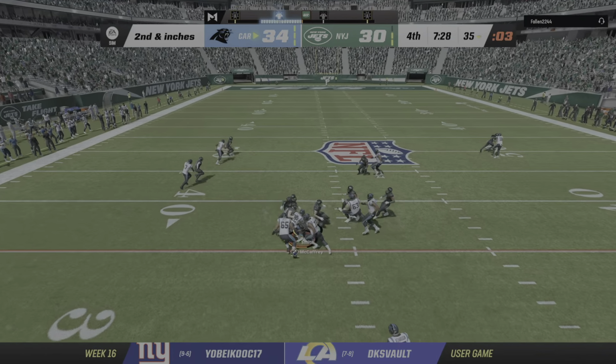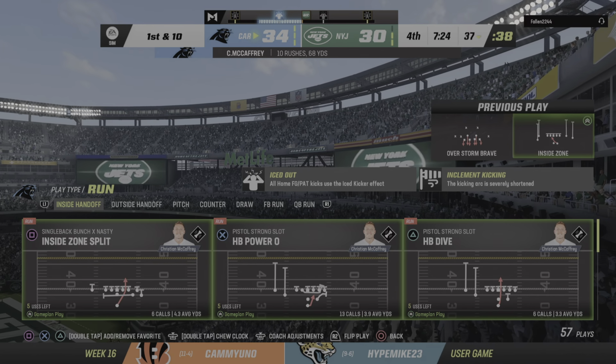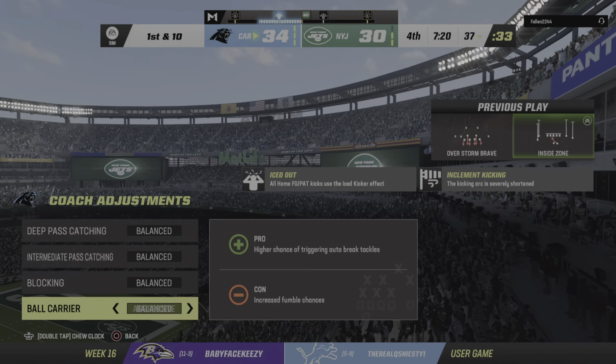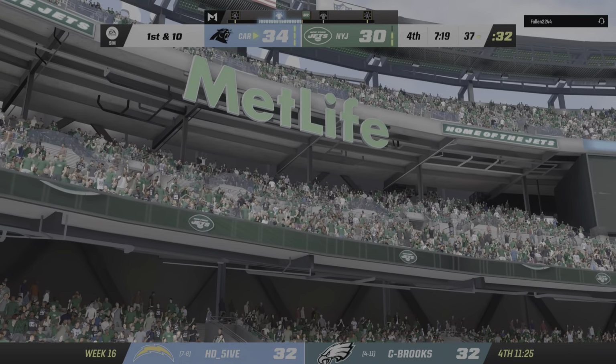Another run with McCaffrey on second down. And he'll be brought down right around the 37. 2 yards, good enough for a first. It's nice every now and then in this game not to see people overthink it. Just hand it to the old reliable guy, let him pick up the first down.